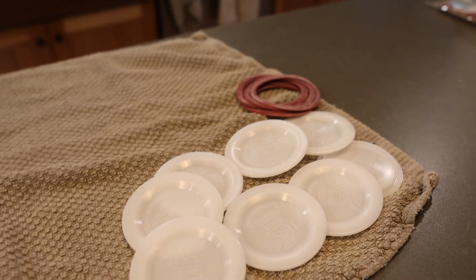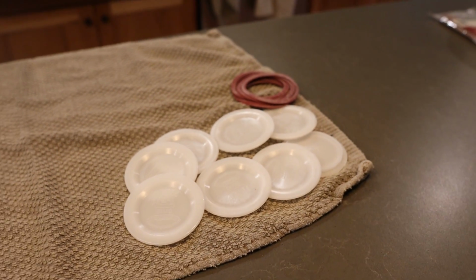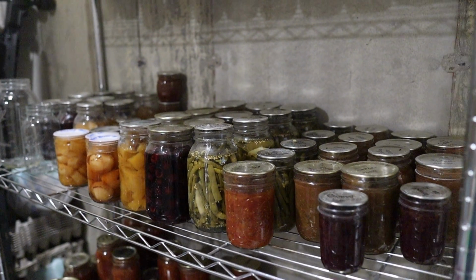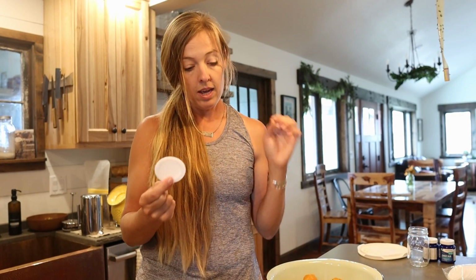So the verdict is in. After using these lids for a while now, I still love them. And I think they are a fantastic option, especially for right now, since we live in a time of weird shortages and supply chain issues, and you really never know what's gonna happen next. So I love having these in my pantry and knowing that no matter what happens, and if canning lids aren't available, I can still do canning and food preservation.